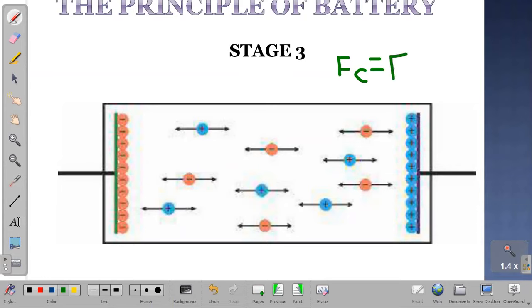So because of balance, there is no new accumulation on the plates. Since there is no new accumulation, everything is in a stable state. And at this particular time, in this particular scenario, there will be some sort of a potential difference. For example, you already know the 9 volts battery. You know this 9 volts battery.